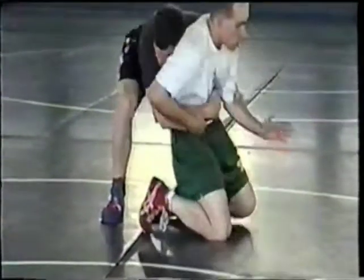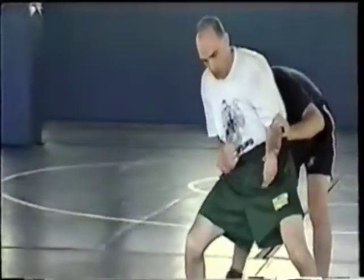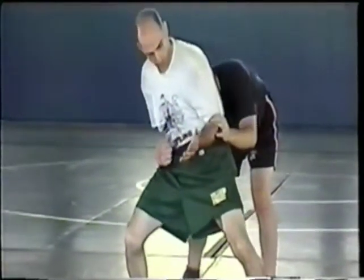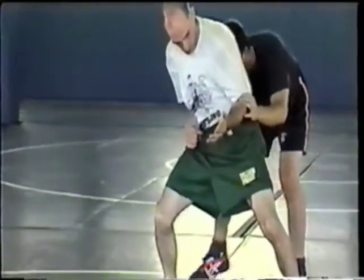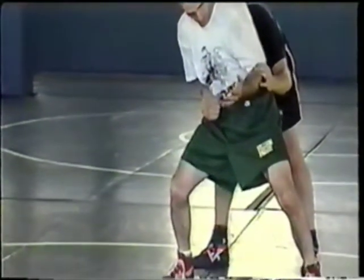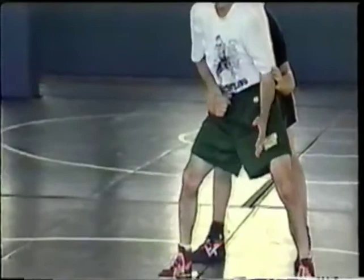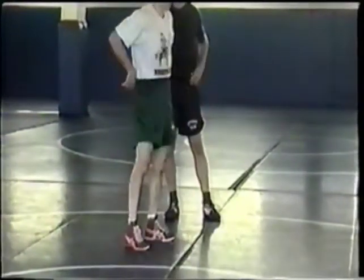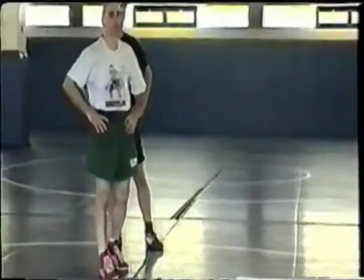Push off with our hands, bring our inside foot to that outside hand spot, and then shift weight in an exaggerated manner to the outside foot, just in case the opponent happened to have gone down for a far ankle ride. We prevent him from lifting our foot.